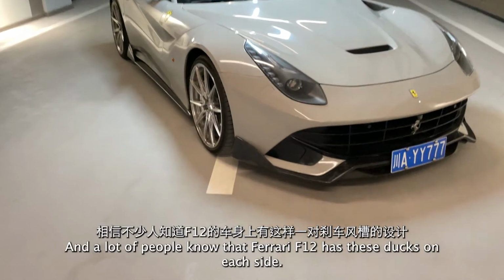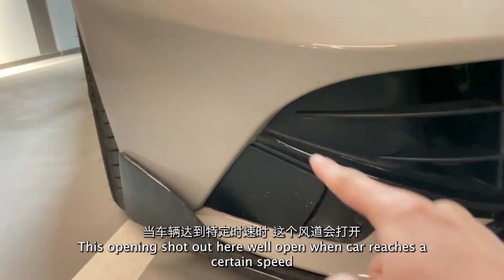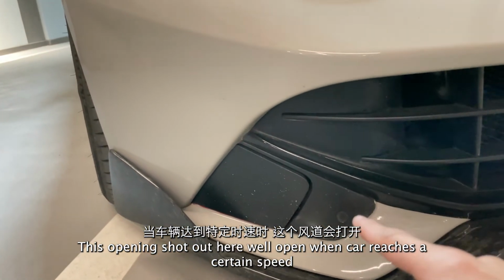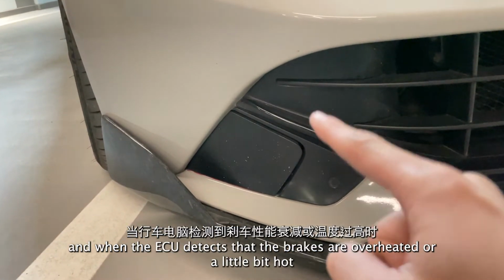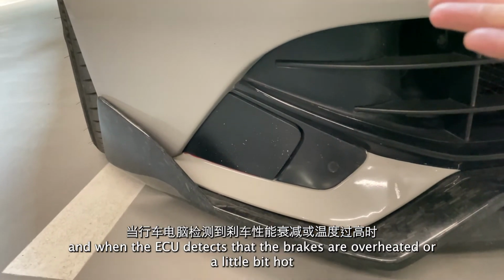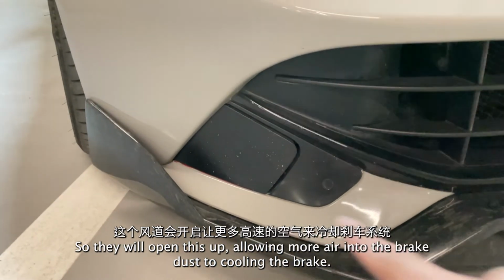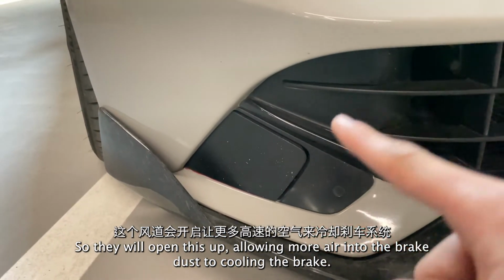And a lot of people know that the Ferrari F12 has these ducts on each side. This opening cutout here will open when the car reaches a certain speed, when the ECU detects that the brakes are overheated or a little bit hot. So they will open this up, allowing more air into the brake duct to cool the brake.